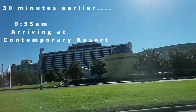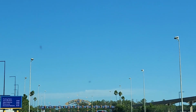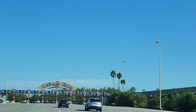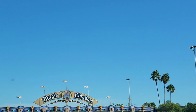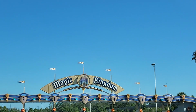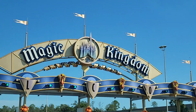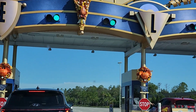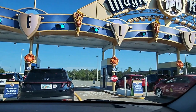Destination23. Kind of don't know what to expect. Okay guys, so we were at Contemporary Resort. We tried to get in, but they said the parking lot was full. So they told us we had to park at Magic Kingdom and then take a monorail or bus to the Contemporary Resort. And they said that the time slots are extended now because the lot was full, so everyone is coming here, and I just don't know how this is gonna work out.